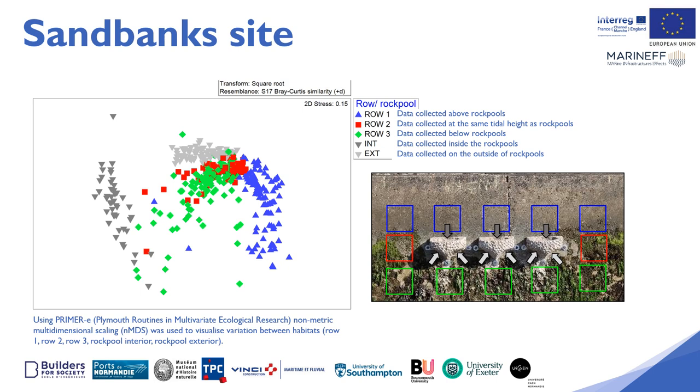The light grey triangles represent the communities recorded on the outside of the rock pools, and the dark grey triangles represent the communities recorded in the inside of the rock pool basin. The proximity of each triangle to each other indicates how similar they are, and so we can see the main finding from this graph is that the cluster of rock pool interior data points are further away from all the other data points. This shows how much of a different community of marine life can be found inside the rock pools compared to the outside of the rock pools and the rest of the sea wall. Having different communities and patches of habitat like this can help to increase the resilience of marine life to disturbance.